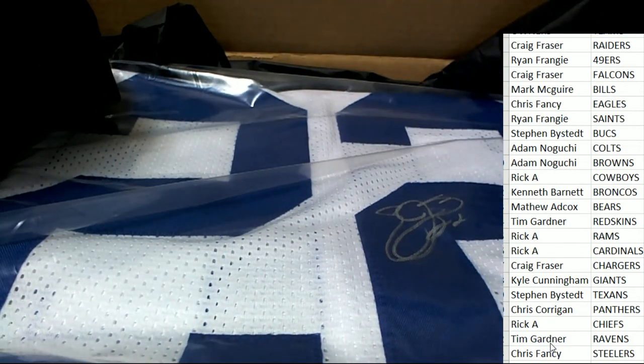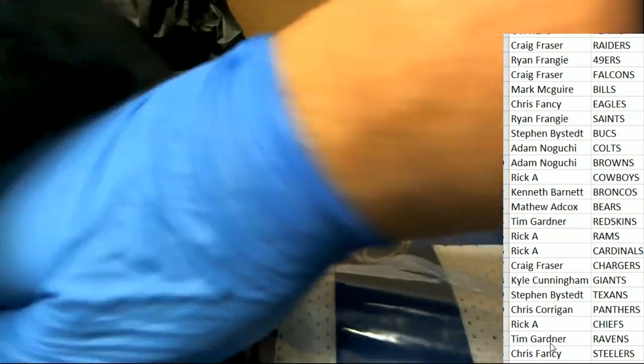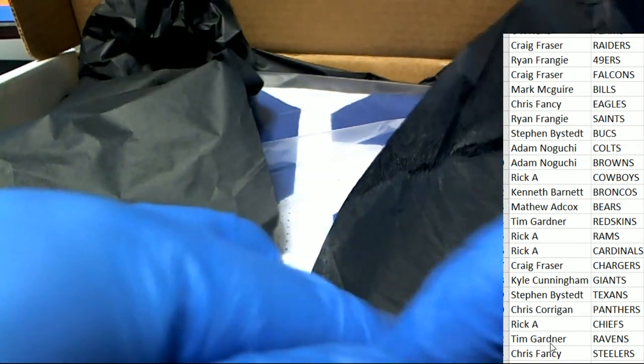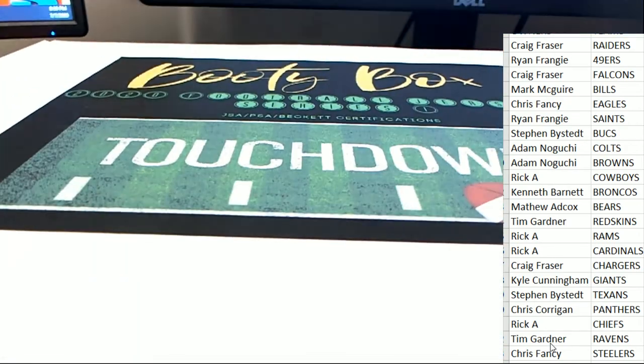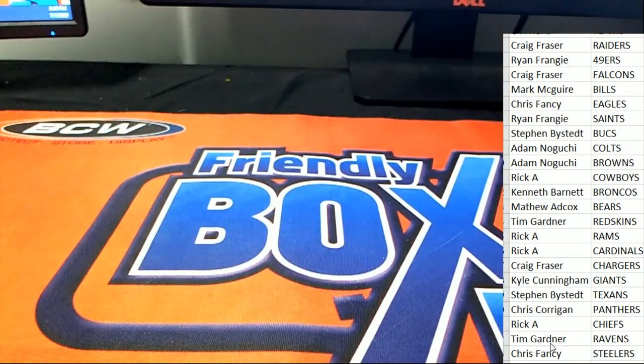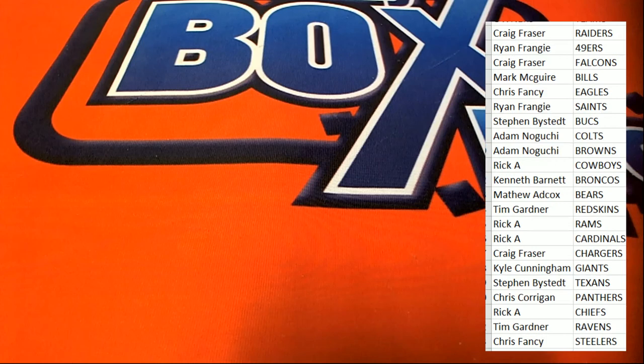Okay, that's Emmitt Smith's authentication service that's on there as well as the Beckett certification. Okay. Pretty good stuff popping out of the jersey rip, eh?